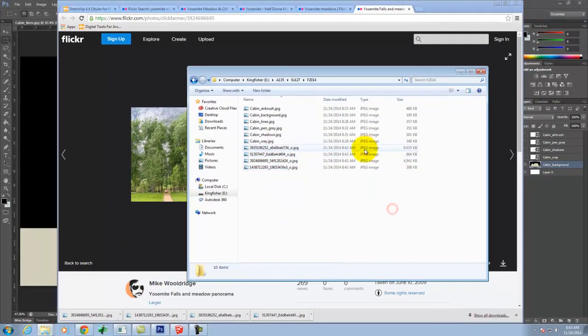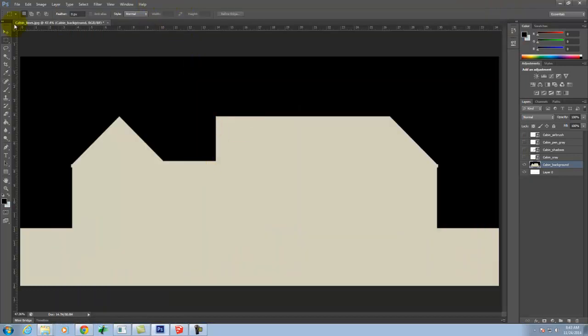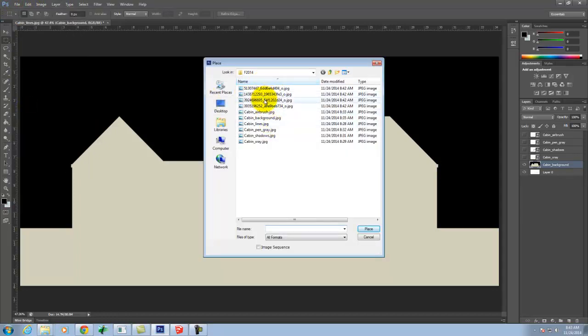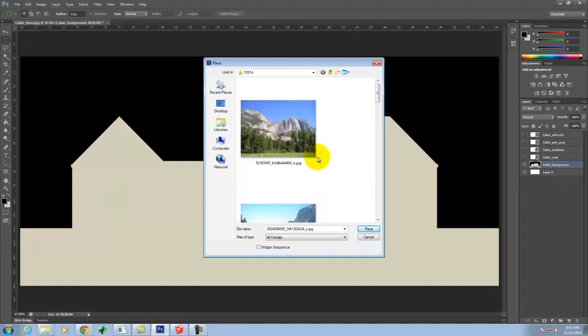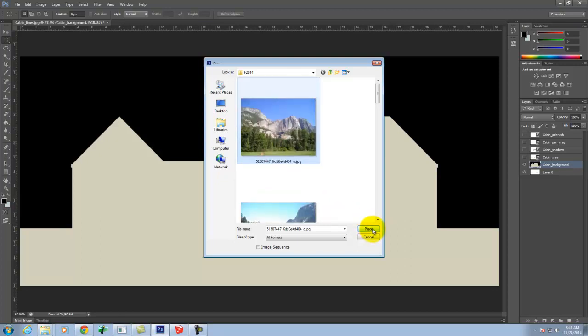Okay, and so they're all here, they've been downloaded, and we're going to work with some of these and see how they turn out. So I'm going to jump back into my scene here, and I'm going to go to File, and then Place, and I'm going to try out one of these images. And if I want to see which one I'm doing, I can do the thumbnail so I can take a look here. Yeah, this one could be okay. Go ahead and place.